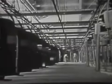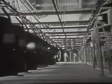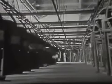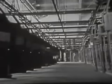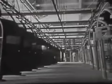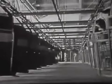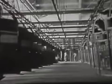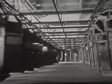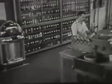Long lines of phonographs, suspended on a monorail conveyor, move through the finishing department. And here's an interesting feature. The fillers and lacquers are pumped from Wurlitzer's laboratory mixing vats through pipelines to the points where they are applied. Just one more step to assure uniform quality.